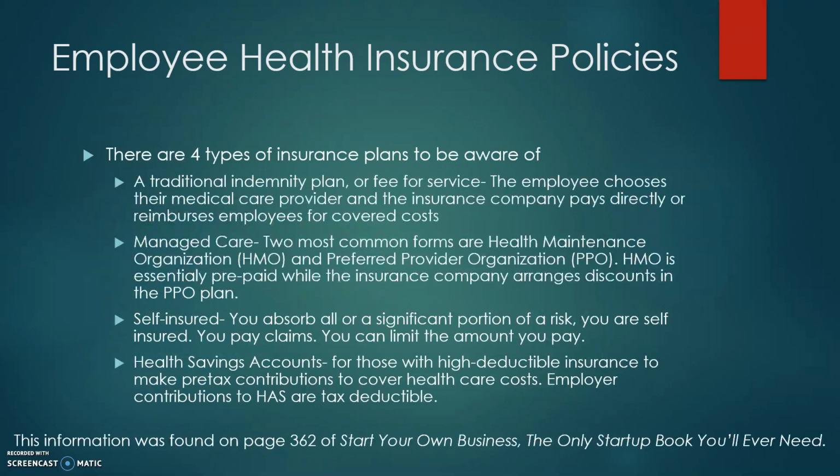Employee protection. The first section I'm going to cover is employee health insurance policies. There are four main types of insurance policies to be aware of as an employer. The first is a traditional indemnity policy or a fee-for-service. The employee chooses their medical care provider, and the insurance company pays directly or reimburses the employees for covered costs.